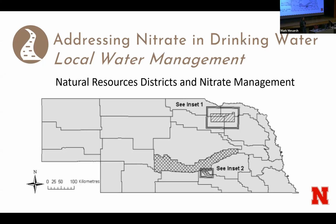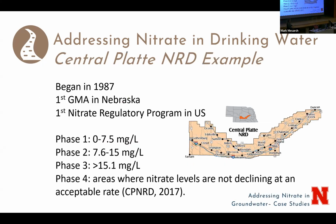So I'm just going to give you 2 examples here. One is in the northeast part of the state, which is Brazil, but first I'm actually going to do the bigger, broader one down here, which is the Central Platte NRD. The Central Platte NRD is one of our success stories across the state. So this is one where we want to say, yes, we've made improvements. Things have gone better in the Central Platte NRD.